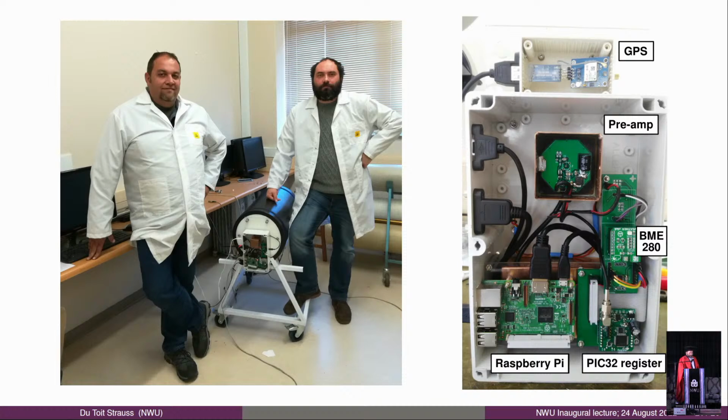Then there's a photo of two very handsome gentlemen next to a detector, and I always like to show this example, especially if there's an important functionary around.